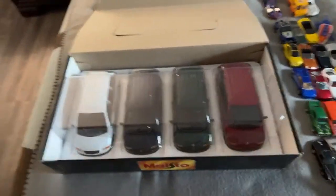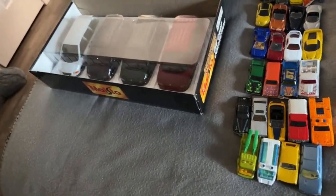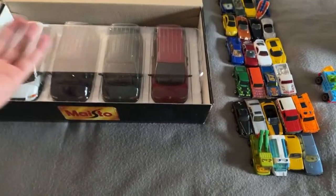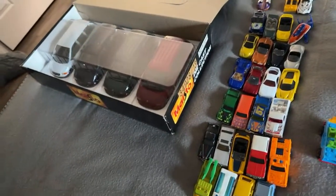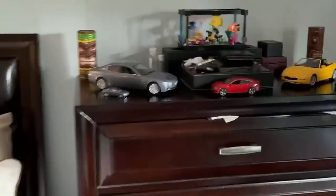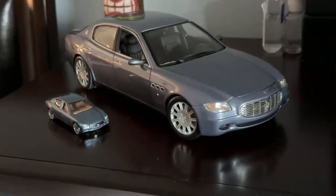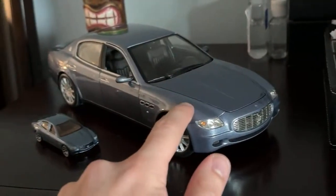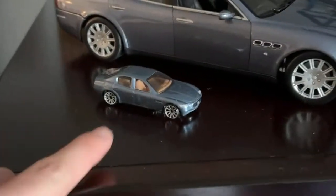Oh, we got several questions. Are you gonna open the box? I guess you meant this box. Yeah, I know I was kind of filming it and never opening it, but yeah, I just opened it. Do you have the Hot Wheels 1/18 model cars? I do actually, and you know what? Here's one up here, the Maserati Quattroporte, which is another recent addition. I did film the unboxing of this. I haven't filmed the review of it yet, but here's the regular Hot Wheels version of it too.